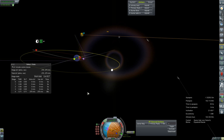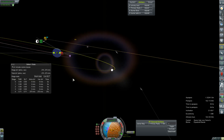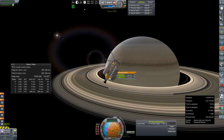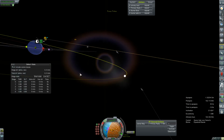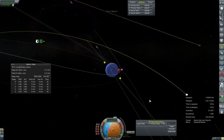Stop fighting me, bro. Oh, jeez. Okay, seriously? Alright, let's just lock the tank right there. And we're gonna wipe this next node. Can we focus on Neptune, please? Thank you.